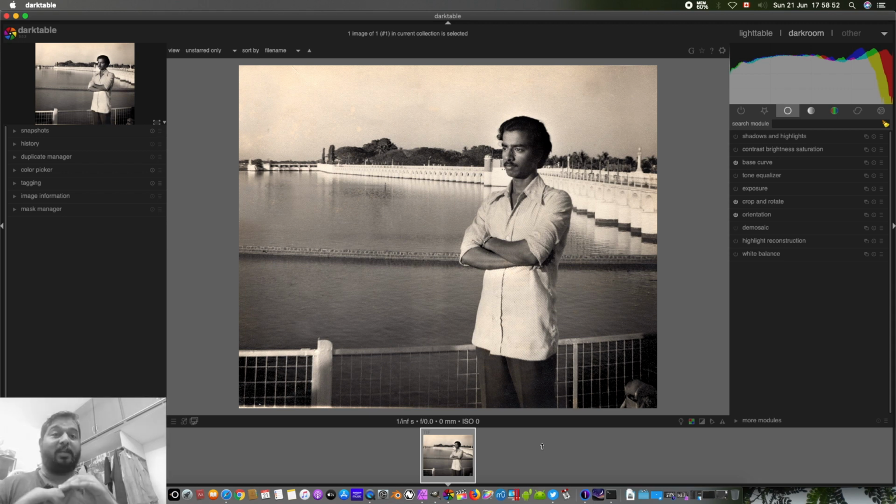Image stacking, focus stacking, all that stuff it cannot do. Even HDR image editing it cannot do. Maybe for one image, but it cannot do 2 or 3 images. So those were the shortcomings of Darktable.